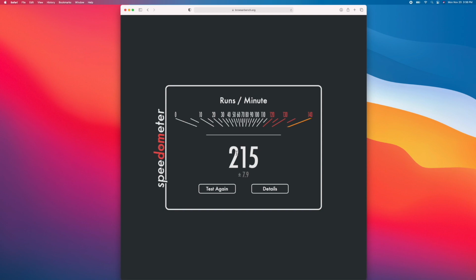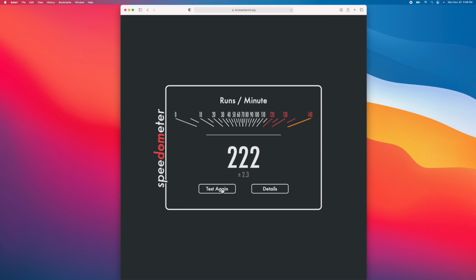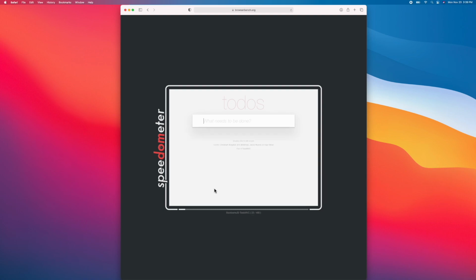Okay, so 215. Let's test that again. 215 is still a phenomenal score, but I think it can do better. So for doing things on the web, as far as web performance, you pretty much can't beat the M1 chip right now. 222, and I think it's going to score in the 220s if I run it again.